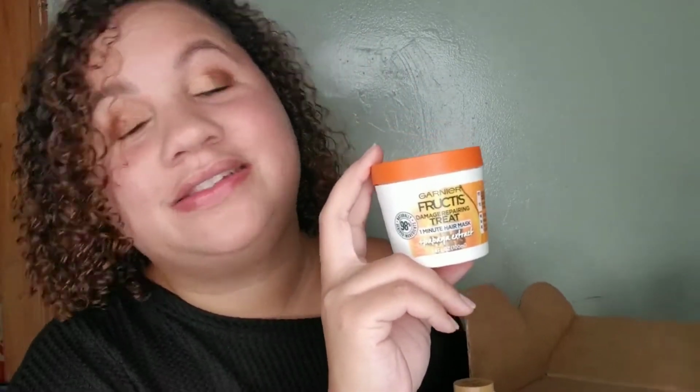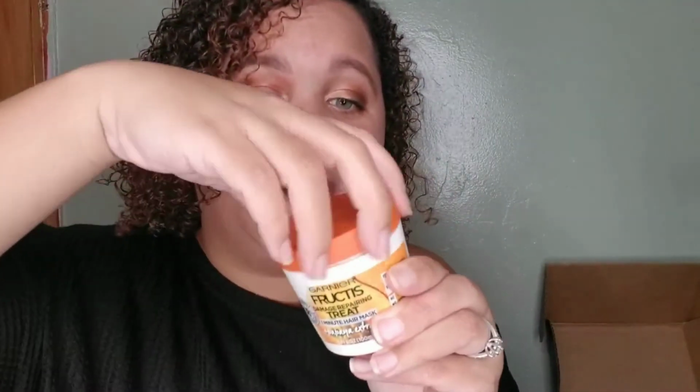Definitely a plus. And last but not least, it is this Garnier Fructis 1 Minute Miracle Hair Mask. They sent me the papaya extract. I've done this mask twice, and guys, it leaves your hair super soft. It does work in 1 minute. I've always used their other ones in the past, like the avocado one. Pretty sure they have a coconut one. So definitely a cute little bottle, and I've done it twice, and there's still a good amount of mask left. Definitely smells amazing, like papaya.